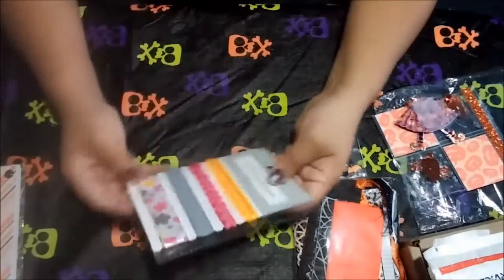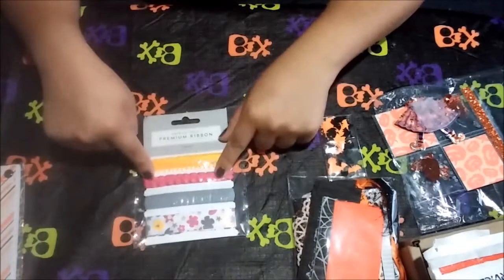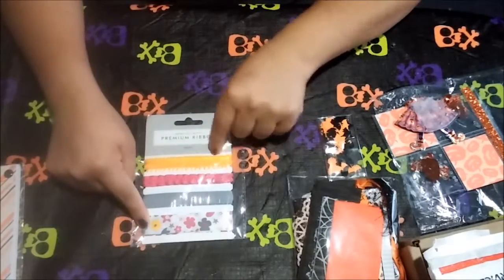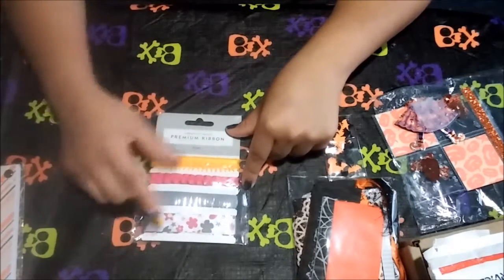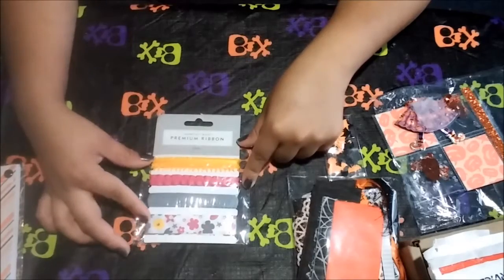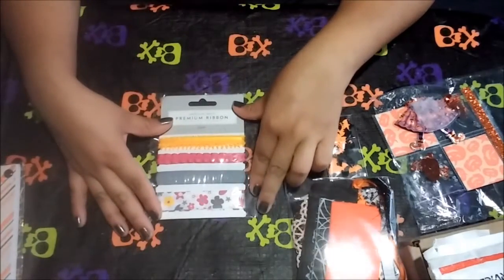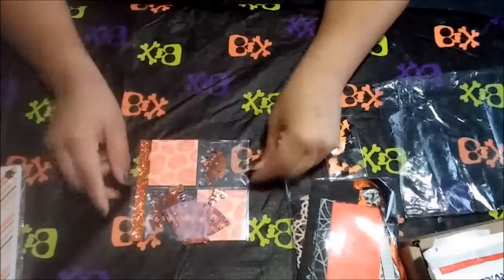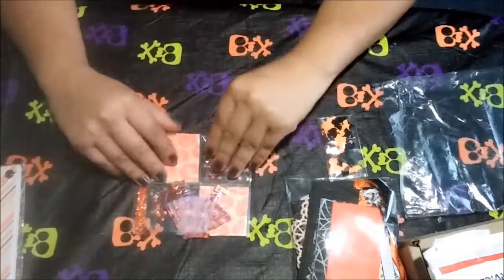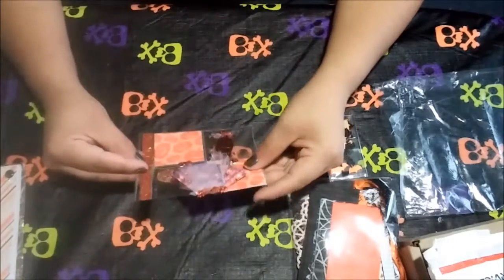And then she included this premium ribbon by American Crafts. And I love this pink. I love those four colors, well, three colors together. They're really cute. Maybe a tassel will come out of this one really soon. So thank you for that. And then she made me a little mini pocket letter. How cute is that? Look at this. This is so cute. I don't have anything like this.